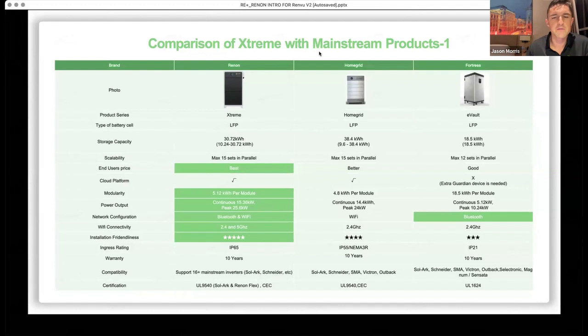You can do Wi-Fi configuration in 2.4 gigahertz or 5 gigahertz. And you can do network configuration with Bluetooth, right? So the client doesn't have to have Wi-Fi to be able to connect to the phone. Bluetooth is sufficient to connect to our battery. And a lot of clients like that, right? They don't want the Wi-Fi being connected to the battery and to their phone. They kind of like the battery being islanded away from any sort of devices.